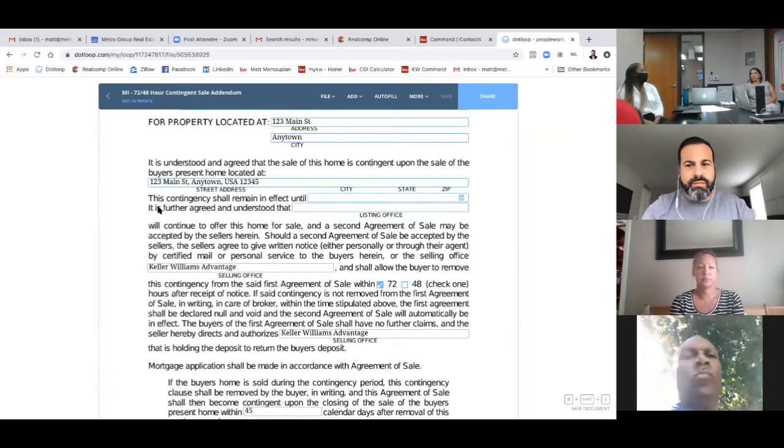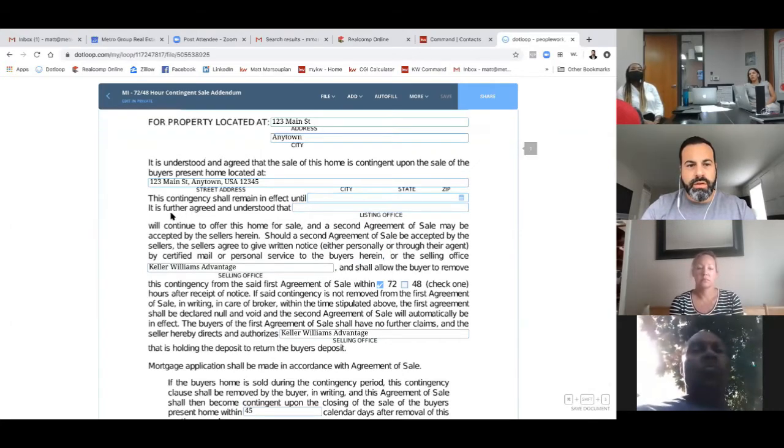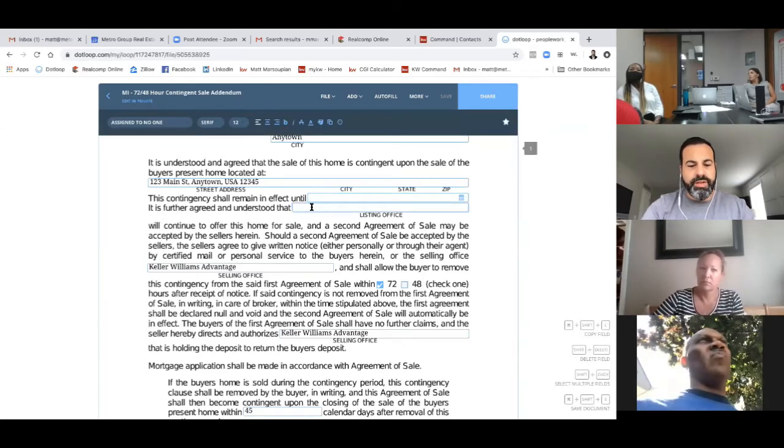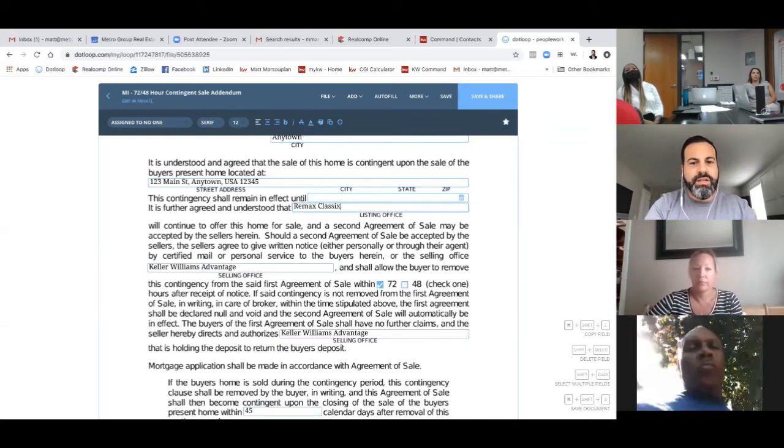Sold. I did my house this way. So, not sold, but under contract, and we'll talk about why that's important in a second. Okay. And it says, it is further agreed and understood that such and such company, maybe that's Remax Classic, continues to market the home for sale.